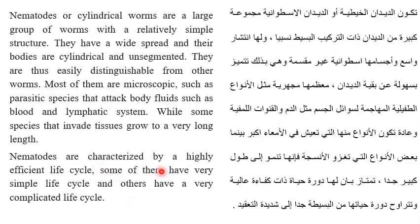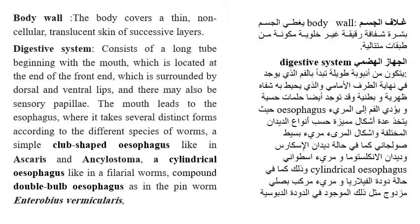Nematodes are characterized by a highly efficient life cycle. Some of them have a very simple life cycle, and others have a very complicated life cycle. Body wall: the body is covered by a thin, non-cellular, transparent skin of successive layers.